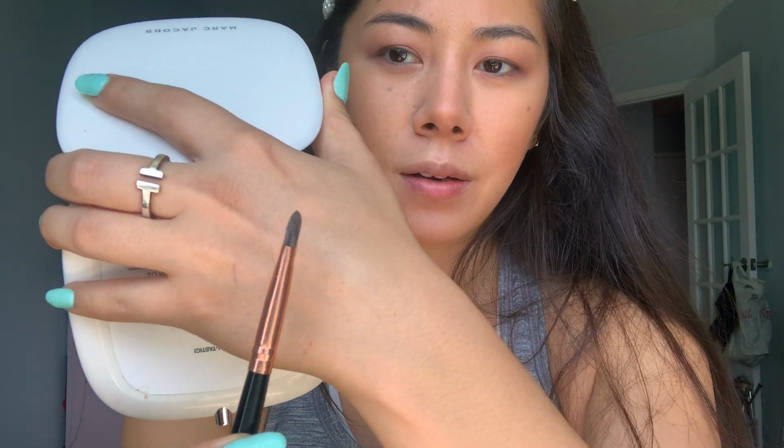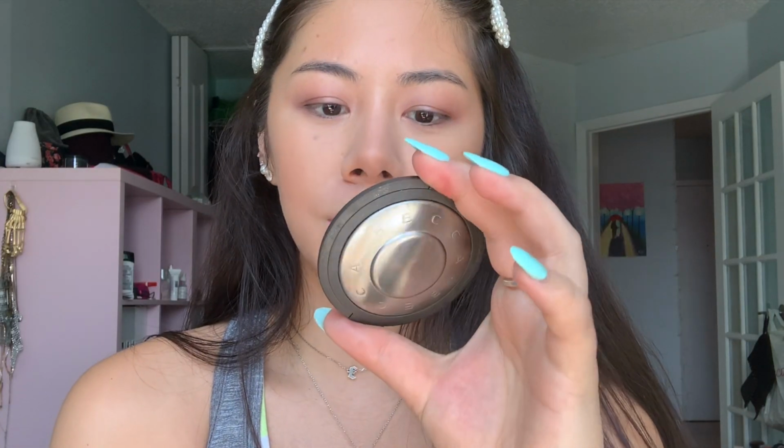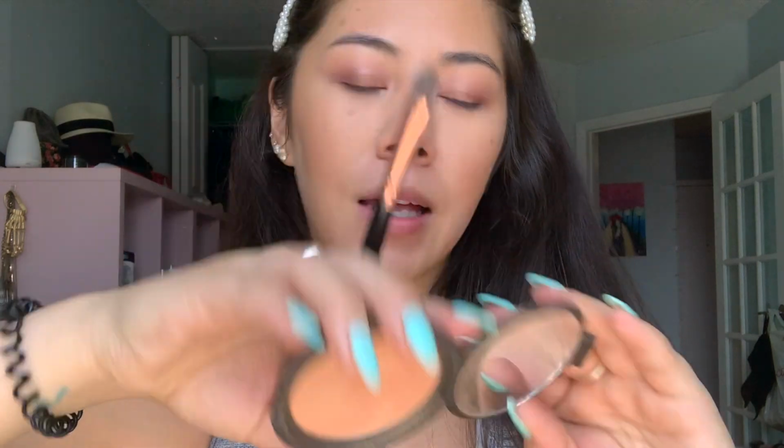Now that the eyes are done for eyeshadow, that's pretty much all I do. I'm gonna take this really flat brush, the Becca highlighter in Champagne Pop, and the little brush. I'm gonna pop that on the inner corners of my eyes to brighten them up.